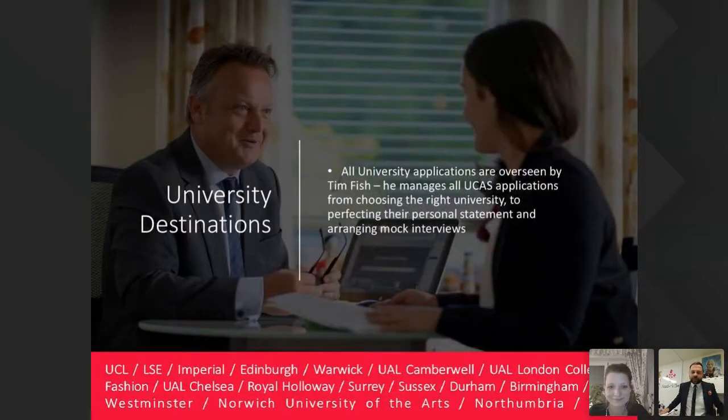I think what we do best at Earlscliffe, though, is our university preparation. In terms of our university destinations last year, 27 of our 28 graduates reached their first choice university. We've had students go to UCL, LSE, Imperial. We've had students go to St Andrews. We've had students go to Surrey, to Reading, to Durham.